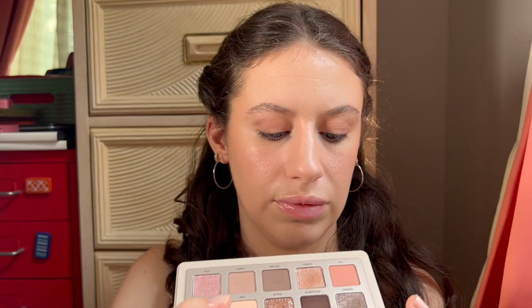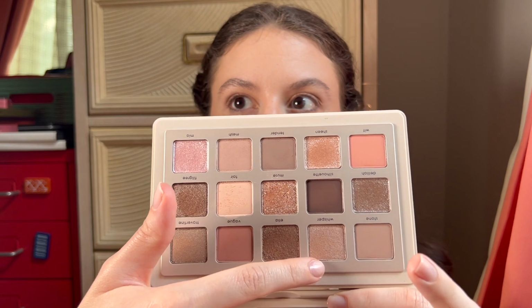This is probably going to be the simplest eye look you'll see from this eyeshadow palette, and I'm hoping to film more with this. So let me go all over with Whisper right here. And I'm going to use my finger for that. So it's a very light shimmery shade.